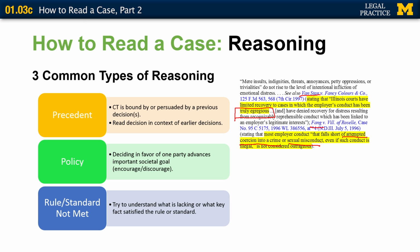The court might also reason via policy. And in a policy argument, the court usually says that ruling in favor of one party advances some important societal goal, in that it encourages good behavior or it will discourage bad behavior. Policy arguments are usually not part of a trial court decision. You're much more likely to see a policy argument on the appellate court level, if at all. And here, as it is a trial court decision, there's no policy argument to take a look at.